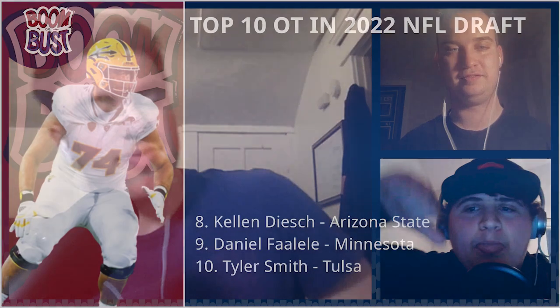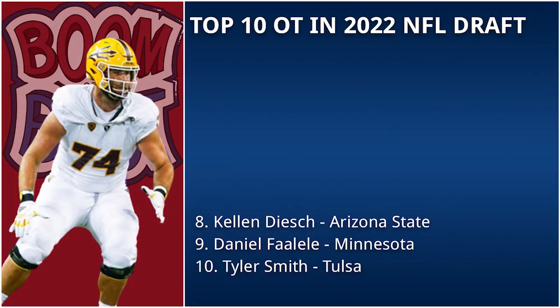The number 8 tackle on our board is Kellen Diesch from Arizona State. We've talked about him very briefly on the show before. This guy had a very good combine. He's going to be a 9.75 RAS. I don't know what I call that because it's right in the middle. I guess we'll round up, 98th percentile athlete, which for me, I had him as a 2nd round grade. Feeling really good about that right now.